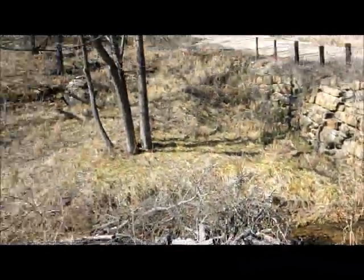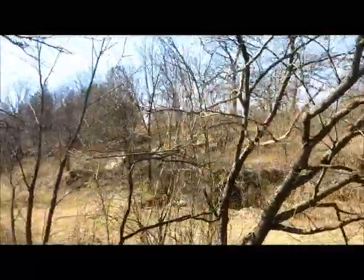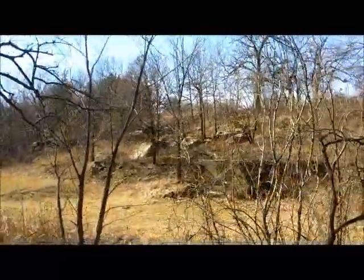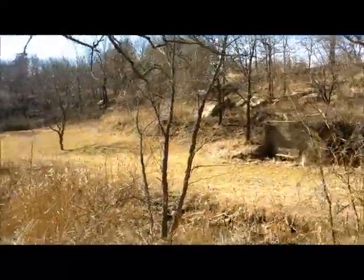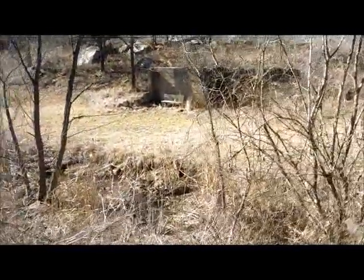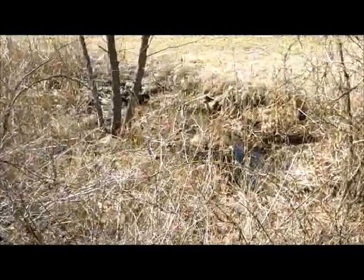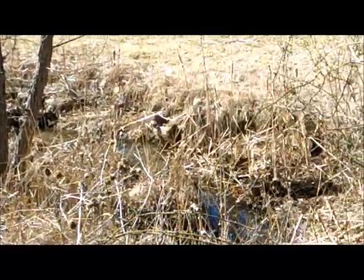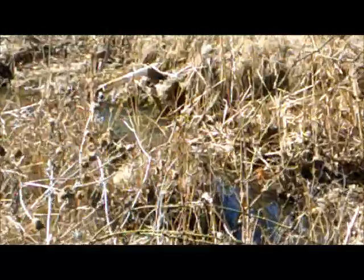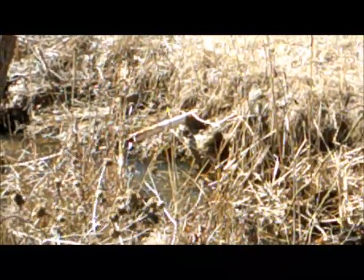I was going to go down here and show you something else. This is interesting. Oh, you know what? I think I can show you that pipe with that water coming out of it right here. Hold on here. Let me zoom in. There it is. There's a pipe with the water coming out of it.